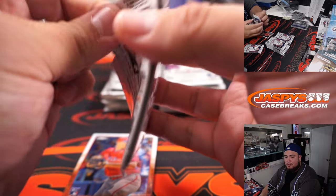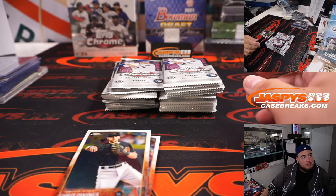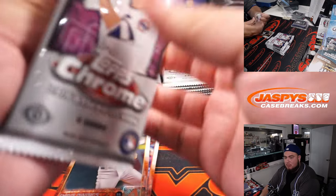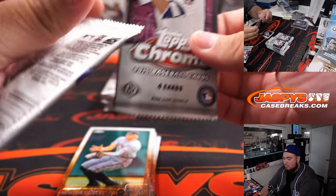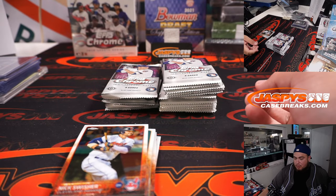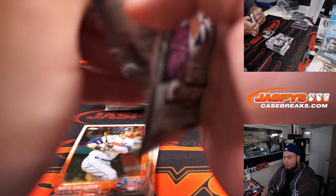All right, 2015. Chris Bryant rookie's here. But that's still nice though, hey, for Wesley, if that goes for like 200 raw, I mean, that card right there alone pays for the spot.